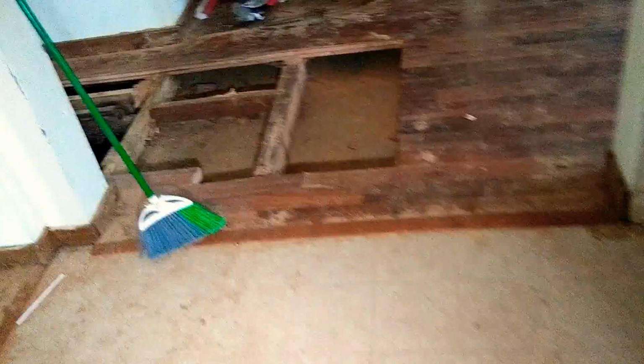Now, some of these spots look like they might not be very safe. Look at that. You can't go over far. I am. You don't have to. I've done this before. I know what I'm doing. You stay on the beams when you get... Oh, wow. Someone was stealing the floor, maybe. Oh, wow.